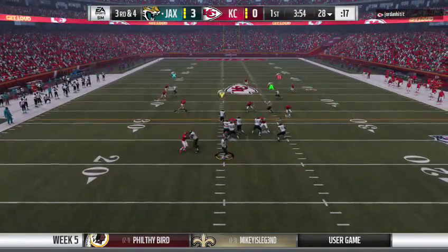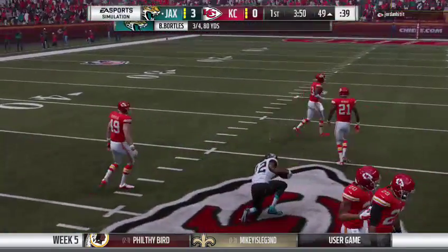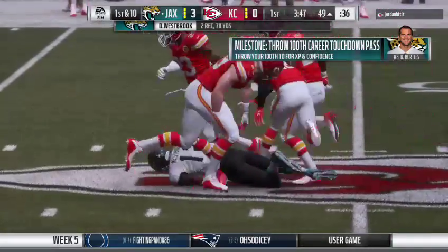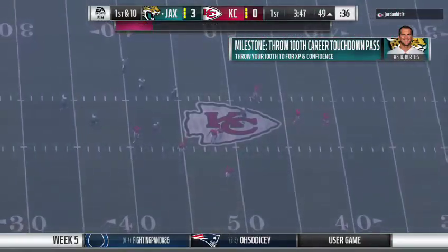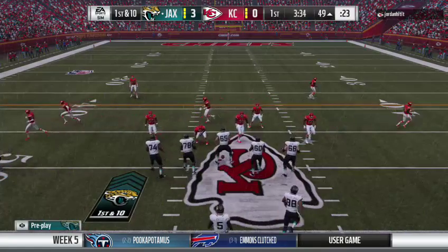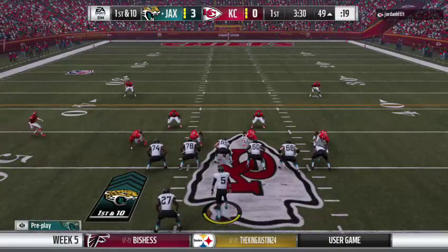To throw is Bortles. Open man is Westbrook, complete. 23 yards on the play. And the key number on that play, 3. Third play of the drive, 3rd down, spectacular catch, turns into a 1st down. 1st down saves him from a 3-and-out.